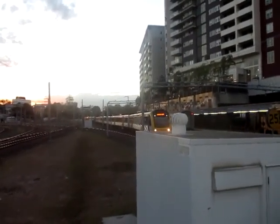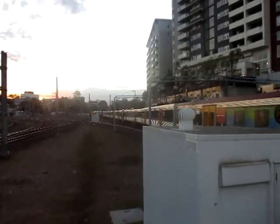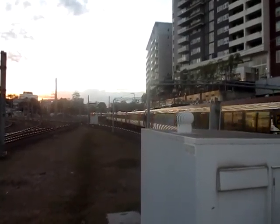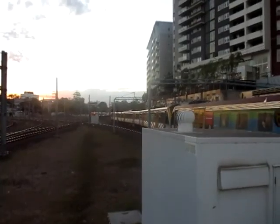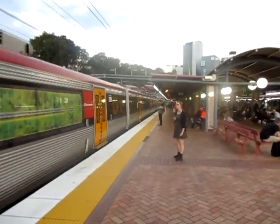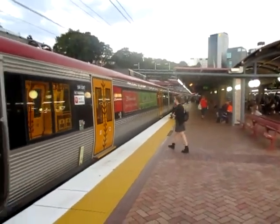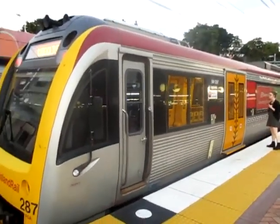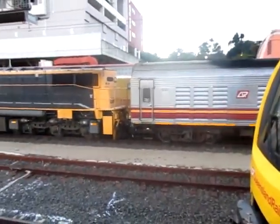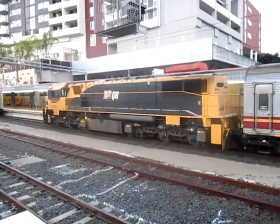Some interesting trains coming in here from the exhibition loop, going to Caboolture, and another set in the middle of the yard there. This is coming empty cars from Maine. Yeah, and this is a Caboolture train, and as I said, we're looking at a locomotive on the Tiltlander.